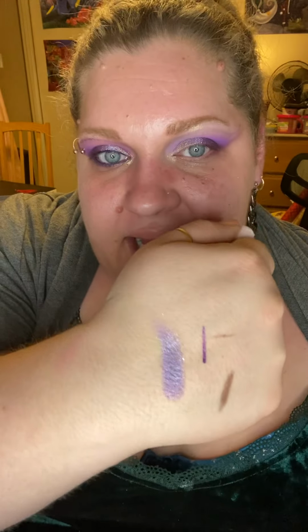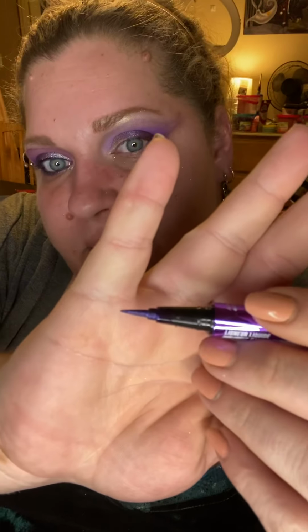So for that, I'm going to use one of the cheapest eyeliners at the drugstore. This is the Hard Candy Stroke of Gorgeous Color Liquid Eyeliner. This is in the shade Like Royalty. It is a beautiful purple metallic eyeliner. It's got a brush tip applicator. Really, really gorgeous. Super easy to use. I'm going to take this and do a very, very thin line across my upper lash line.